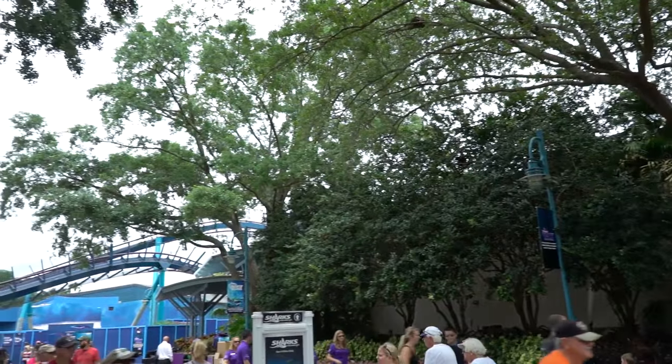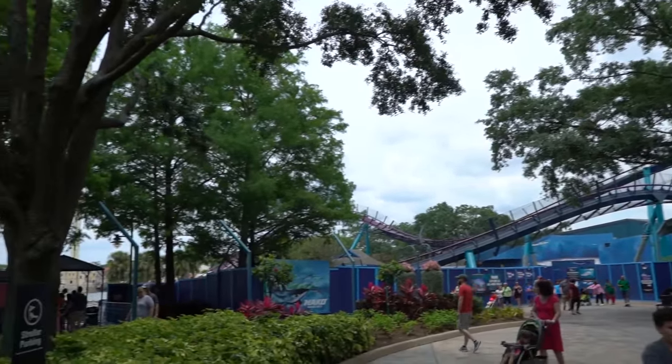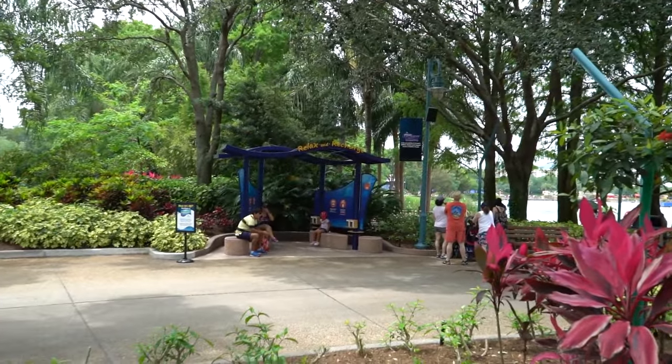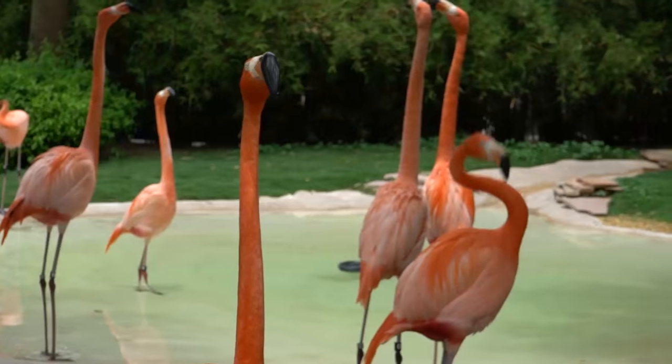Just outside of the theater here, I think this is the Nautilus Theater, just past MAKO, and just after the flamingo boats, there is a little charging station for your phone. So you can go plug your phone in and sit down for a minute and charge your phone.